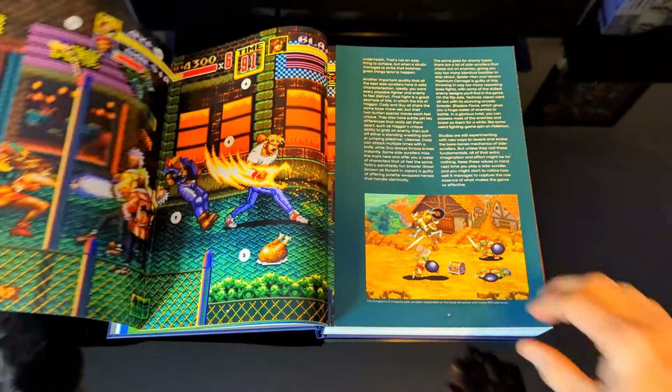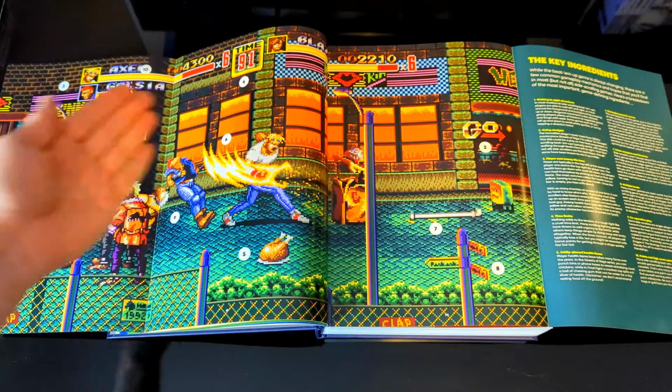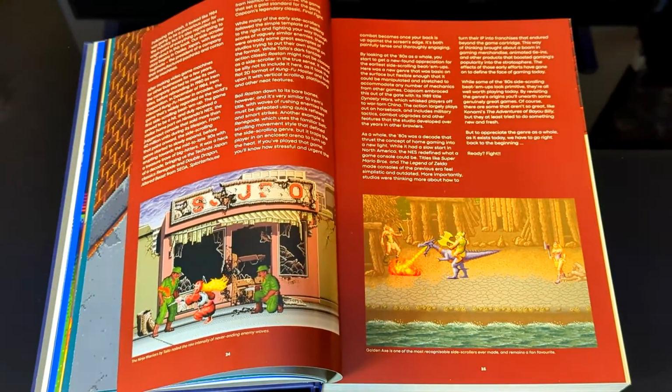And you've got these big fold-out gateways, which I think is fantastic. It really brings these games to life. You've also got intros to each decade, so it puts things into context.